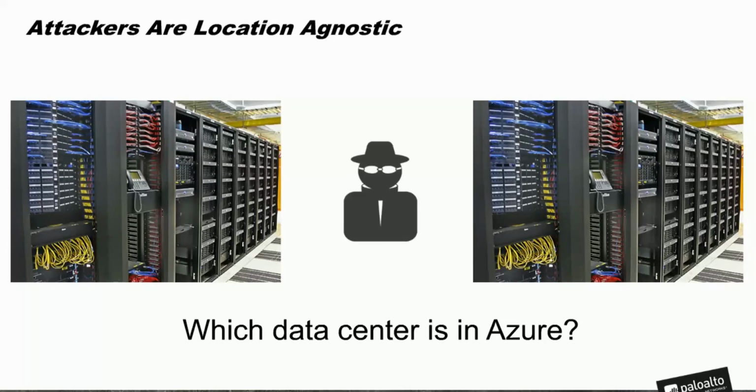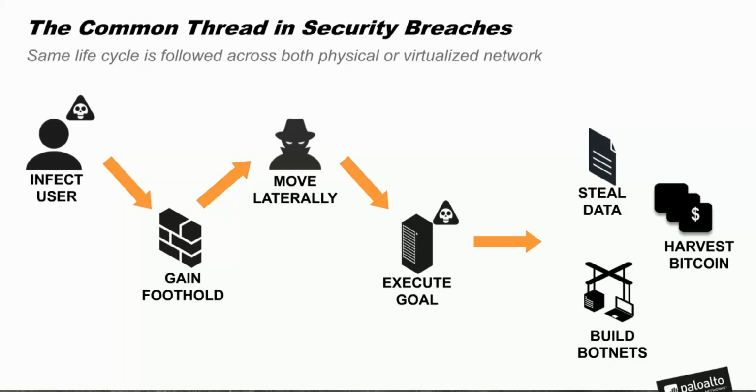So if the threats are there, what's the attack life cycle like? That's a question I get from many customers that I speak to. And it's going to be very similar to what you're seeing on premise, right? User gets infected maybe by phishing email or something of that nature. They gain foothold, moving laterally, and ultimately executing their goal. Whether that's stealing data, customer data, user data, IP, whatever it might be, or even harvesting Bitcoin in certain situations. What we found is we've actually had customers that have come back after a weekend and had a huge bill from one of the public cloud vendors because of this. So it's important to set those alerts for yourself to make sure that this doesn't happen to you. And it is a real threat out there. So if you just Google that today, you'll be able to find some information around that and what's happened to certain organizations and certain end users.